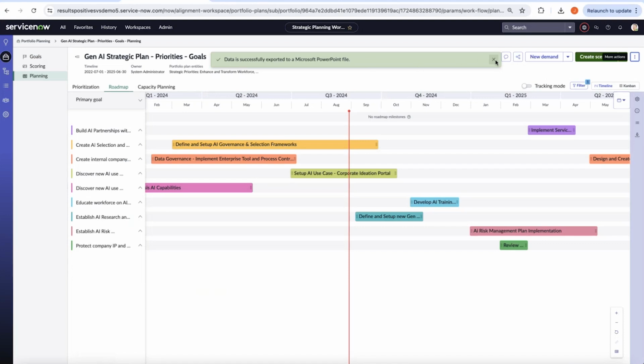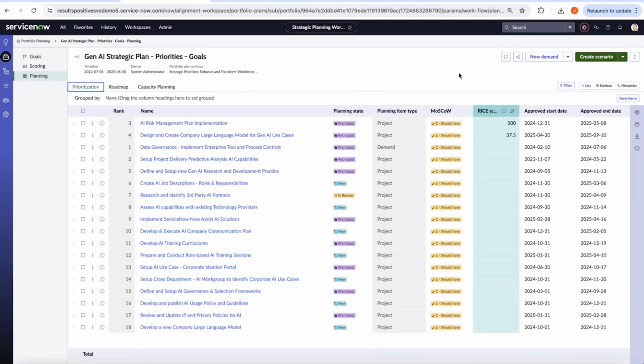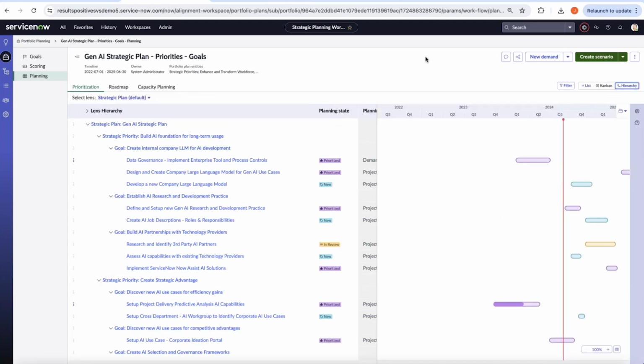And so I'm going to start here in the system, in a particular strategic plan that I've created for AI. One thing to highlight here in ServiceNow in the strategic planning workspace is that yes, you can create a strategic plan for the organization. You could create a strategic plan for the agency or for a department or for an overall portfolio. But in today's webinar, we're focusing on your AI strategic plan.